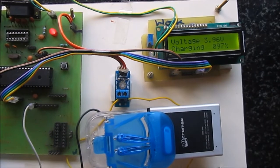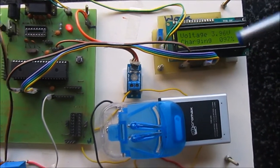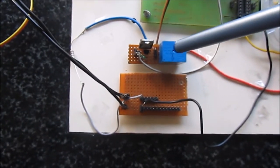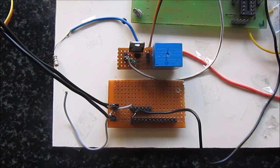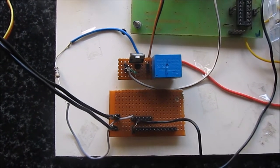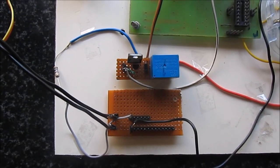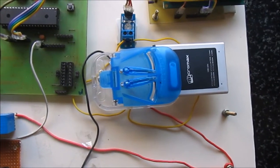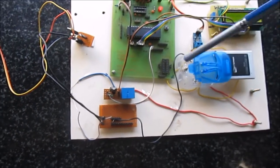And similarly, once it reaches 100%, the charging process will be disconnected through the relay. And this is the main part. This is the relay. This relay controls turning the supply on and off. For example, now we have set 97%. Once it reaches 97%, the relay will be turned on. It will be acting as a switch. The switch will be on, and the supply will flow through the battery, and the battery gets charging. And once the battery level reaches 100, the relay will be closed, and there will be no supply flowing through the battery.